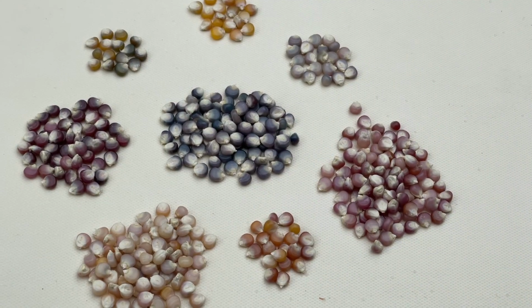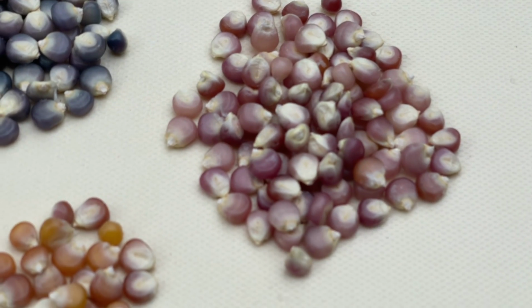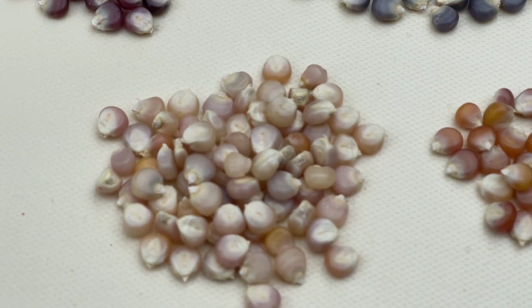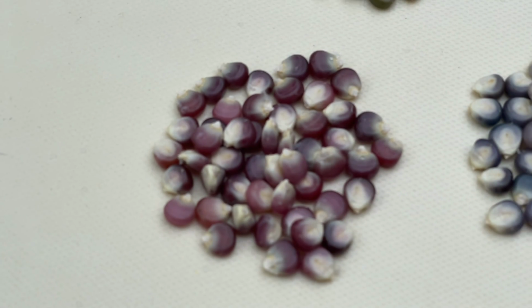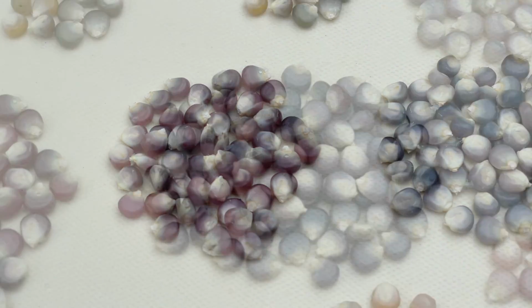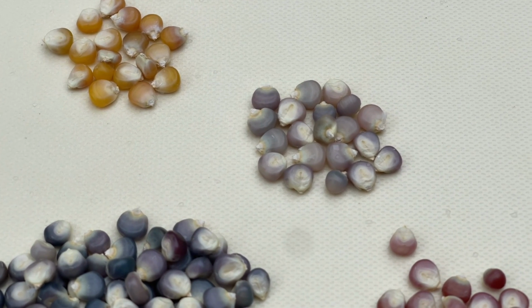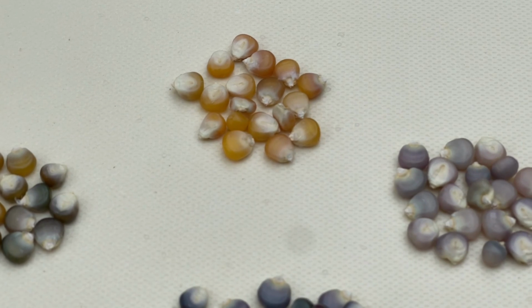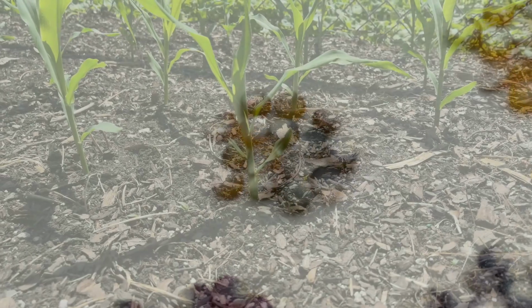So after a lot of sorting, guys, here are the results. These are our lighter pinks, orange. Then we have our pale grays and whites, purple or darker red, the blues, the lighter blues, yellowish, and these are actually green.